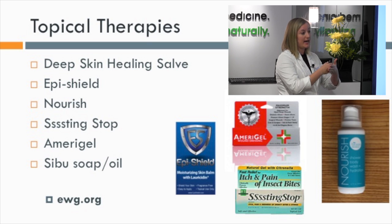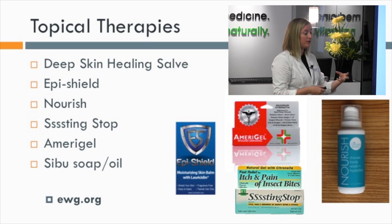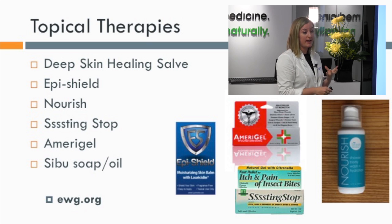It's not intact anymore, okay? So if you have that flaking off like with a psoriasis, that's going to be very good. Very hydrating, and it also has an extract from coconut in it, so it's antimicrobial, antibacterial too. So a lot of benefits to EpiShield.